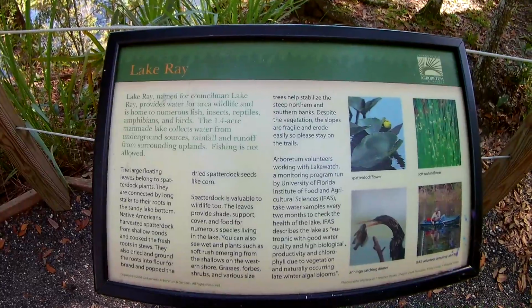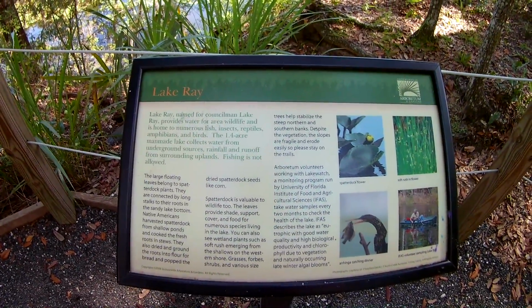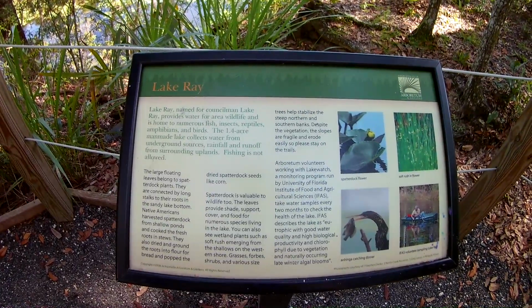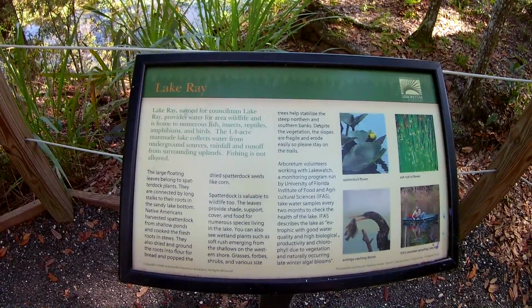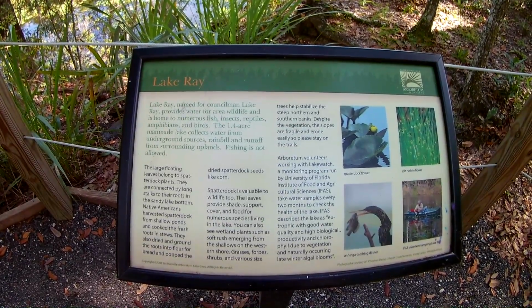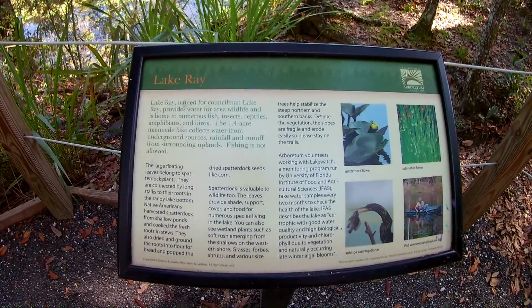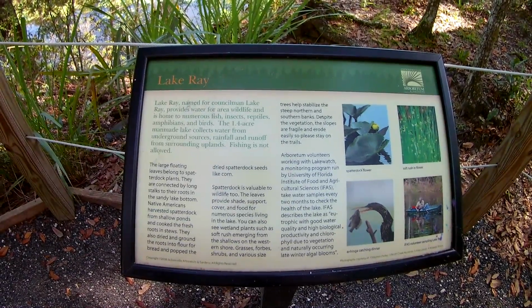Lake Ray, named for the councilman Lake Ray, provided water for area wildlife and is home to numerous fish, insects, reptiles, amphibians, and birds. The 1.4-acre man-made lake collects water from underground sources, rainfall, and runoff from surrounding uplands. Fishing is not allowed.